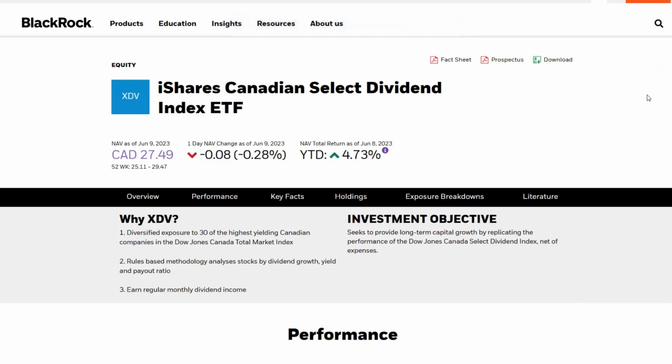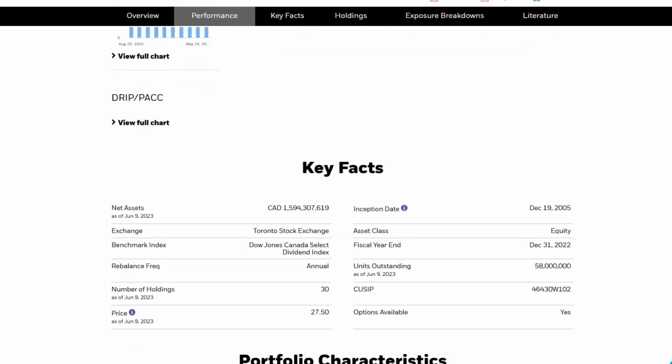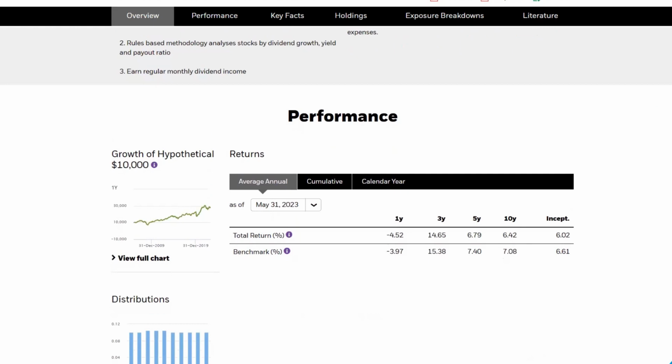The next holding for us to review is iShares Canadian Select Dividend Index ETF with ticker symbol XDV. With XDV, you are getting exposure to 30 different Canadian holdings. It does pay its dividend distribution on a monthly basis, and its inception goes back all the way to December of 2005. So it's been around quite some time.